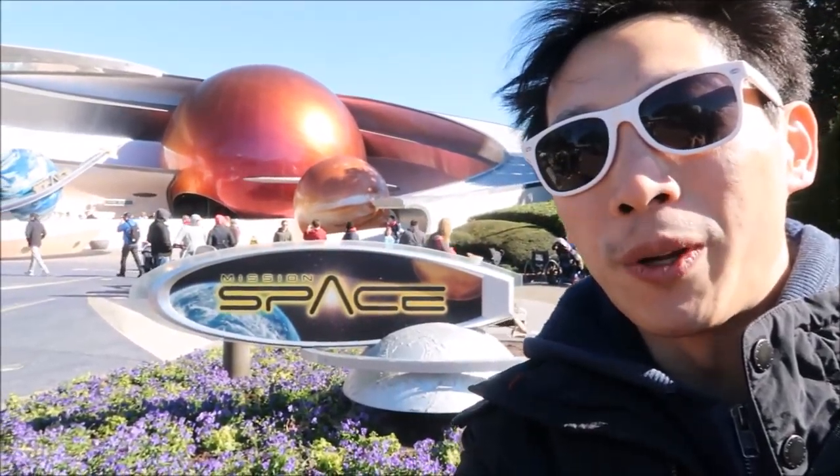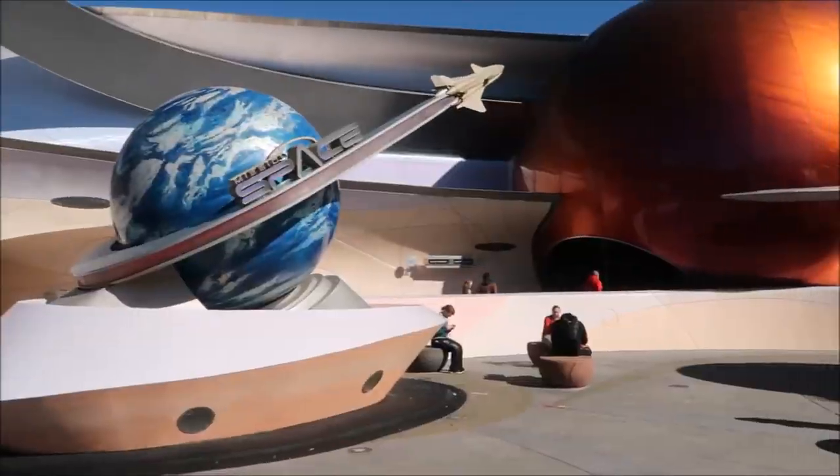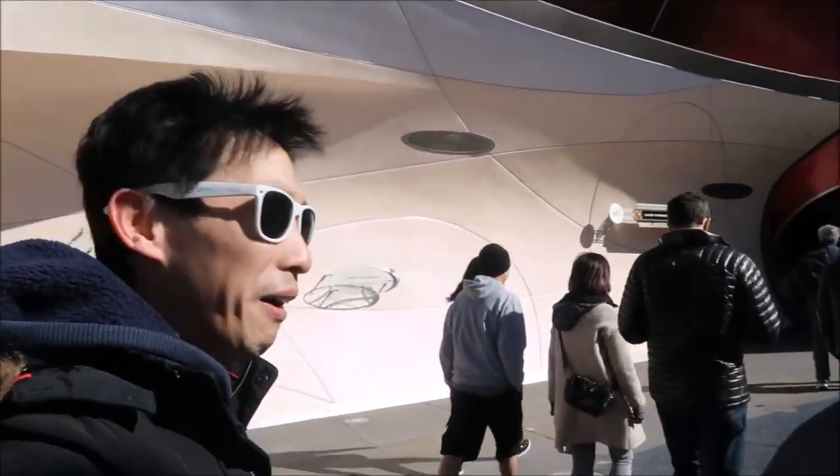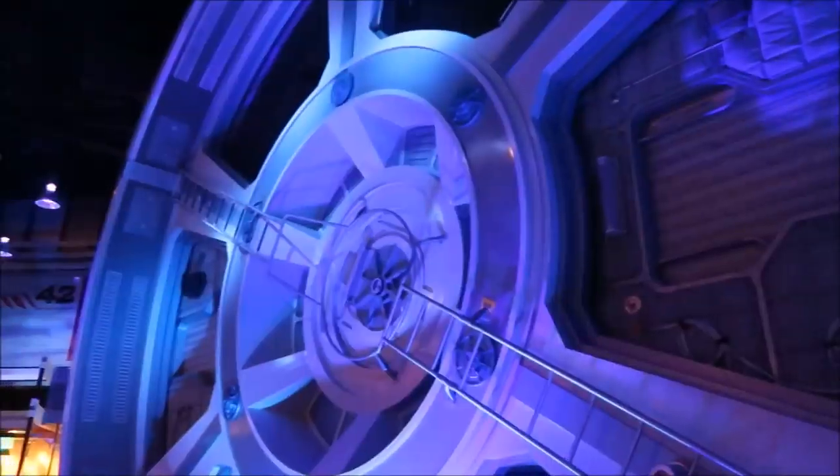Mission Space! We made it to our first ride. It's 1:51 p.m. right now. We're kind of moving pretty slow. Come on, let's go! We're not almost there yet. Like an hour left.